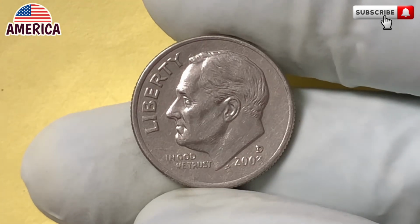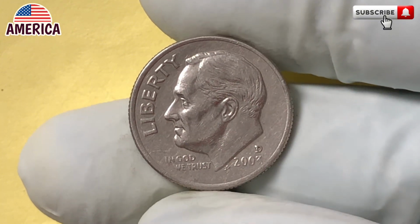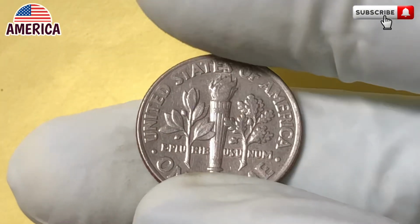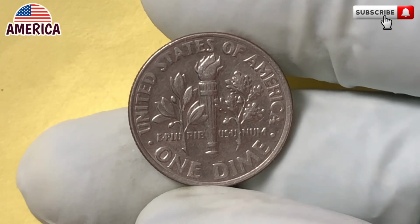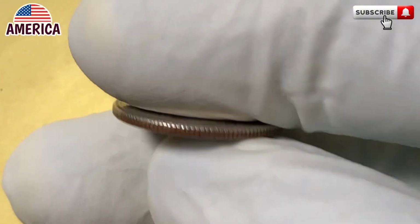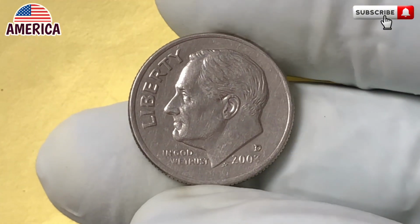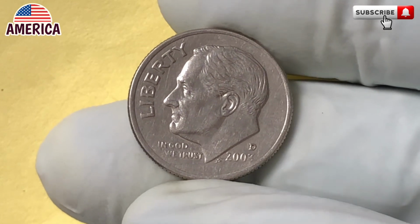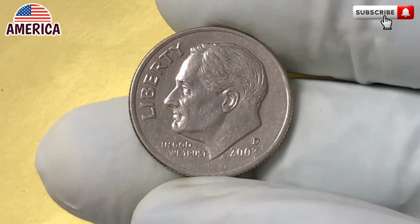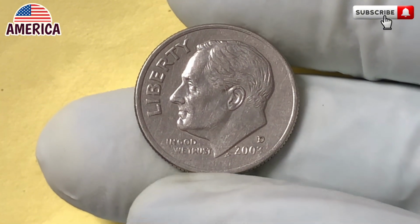Minting errors. Minting errors are one of the most exciting aspects of coin collecting because they can turn an ordinary coin into a highly valuable one. For the 2003 dime, some common minting errors include double die errors. A double die error happens when the coin is struck twice by the die, causing the image to appear doubled. This could be in the lettering or other parts of the design. Double die errors can be very valuable to collectors because they're relatively rare.